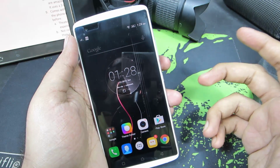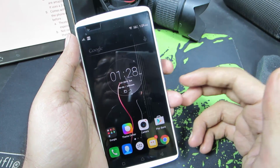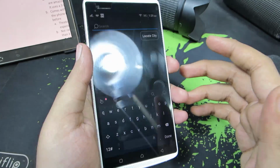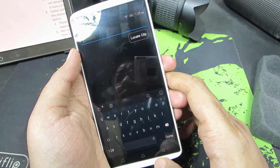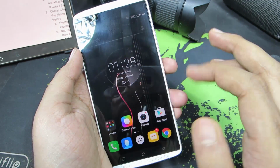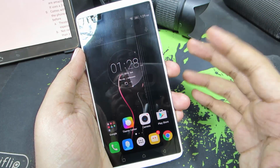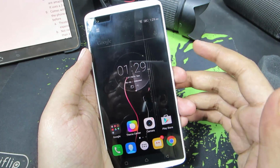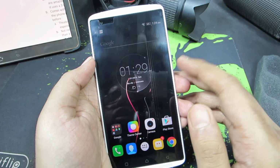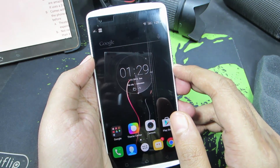So guys, going on next, this device will definitely get the Android Marshmallow update from Lenovo, and once that happens, we'll have more support for the fingerprint scanner and the battery life will be improved a lot. By the way, the standby time and the battery life of this device is pretty impressive out of the box, and with the Marshmallow update, it will drastically improve. So guys, finally, it is definitely the best phone in its price segment and probably best phone under 25,000.